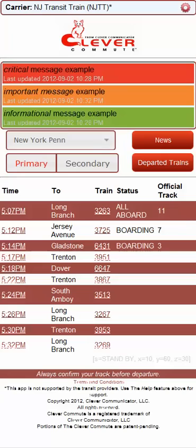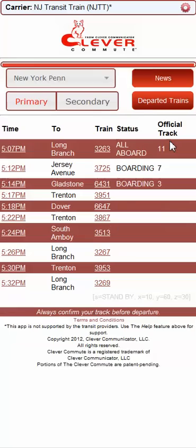When you come in, right at the top of the page, you'll see a color-coded area, and these are for the big issues that affect everyone's commute. So if there's a system-wide problem or a big event going on that's going to impact you, you'll see it right up there at the top of the page. Of course, you have the ability to hide it.